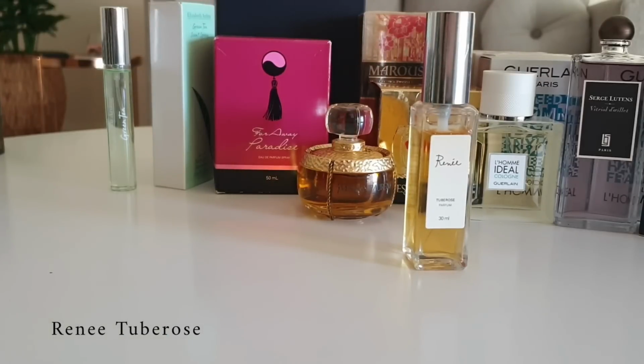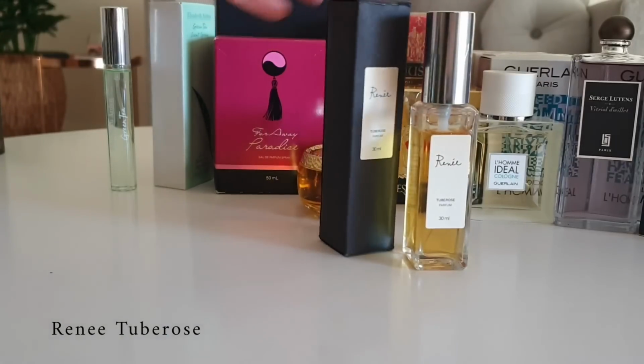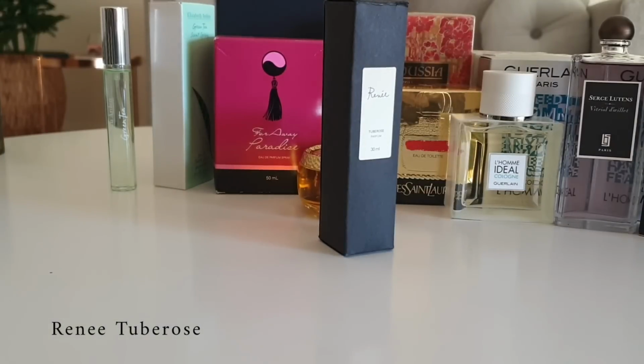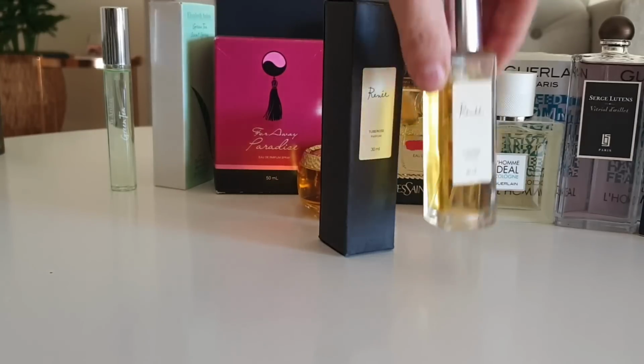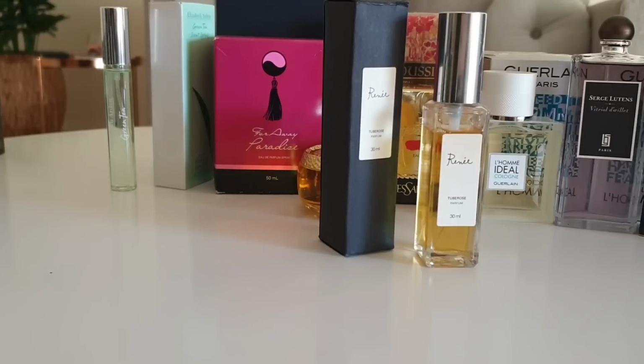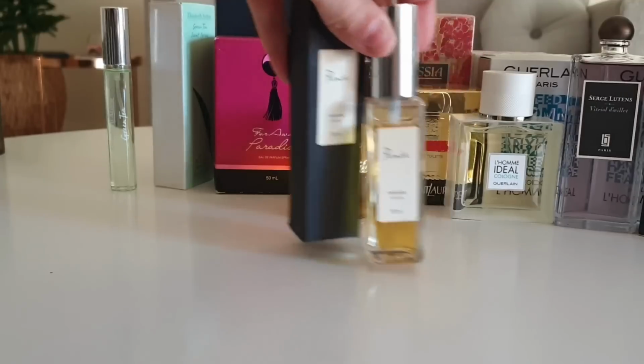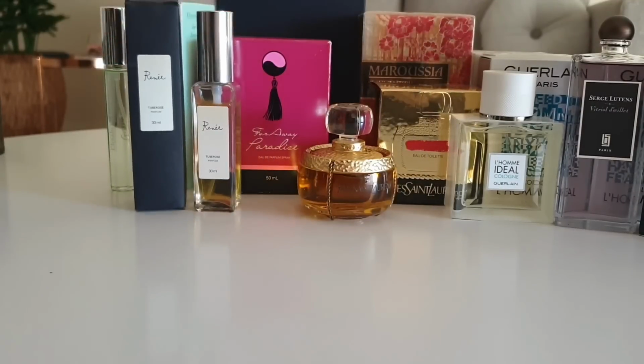And I was like, oh my gosh, I need this because it's tuberose and I'm bound to love it. And I do. Oh my gosh, it's perfect. It's a perfect tuberose fragrance. Very strong, bold, yellow, deep, rich, delicious tuberose fragrance. And it's a parfum, so it is quite heavy. I'm so glad I found that one.